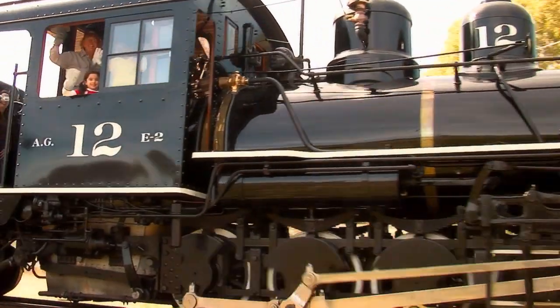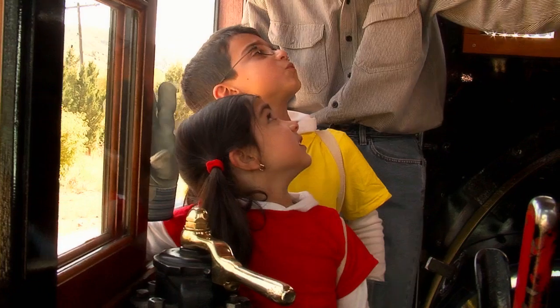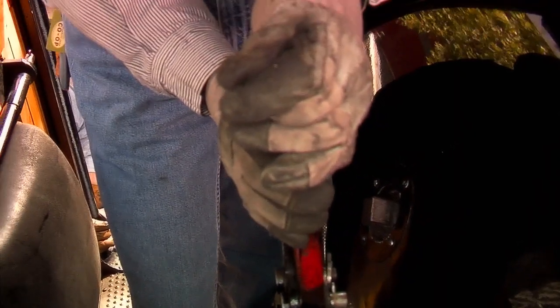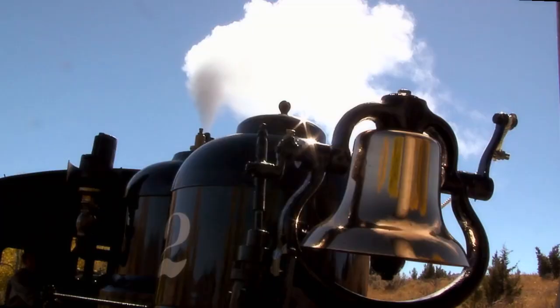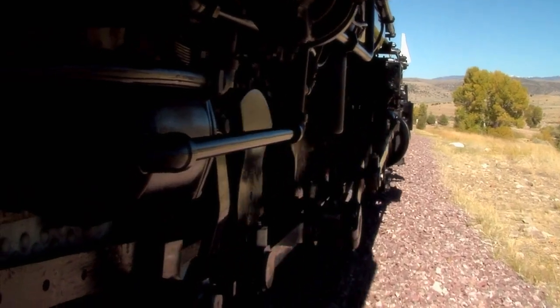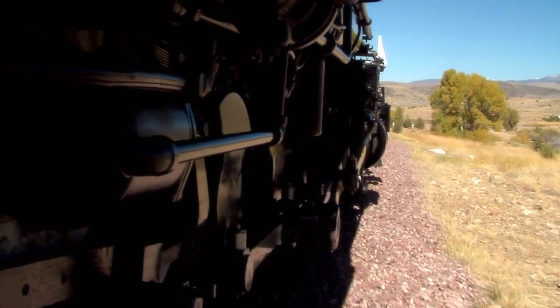All aboard! How does the steam engine work? When I pull that throttle, that steam from the water we boil with the fire goes into a steam cylinder, and that steam cylinder makes the wheels go round.